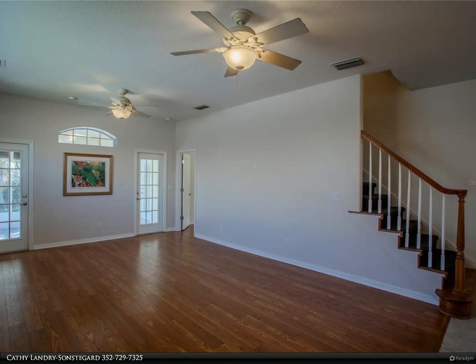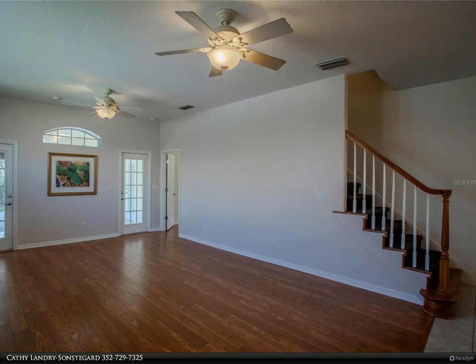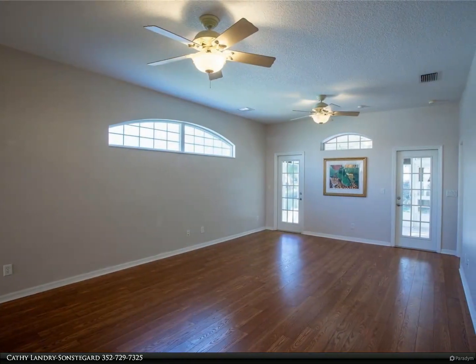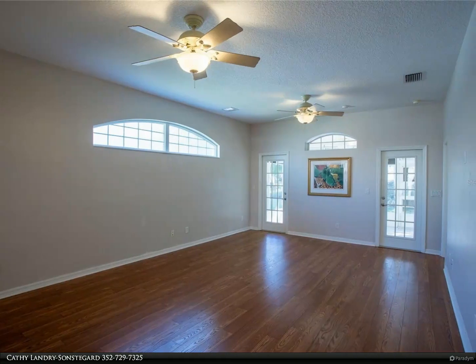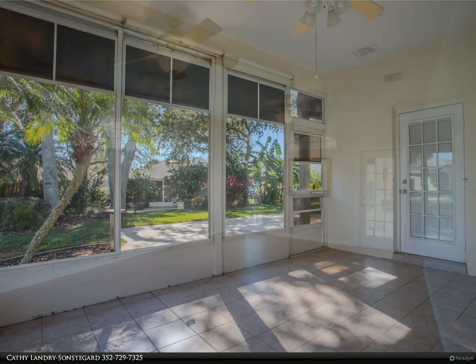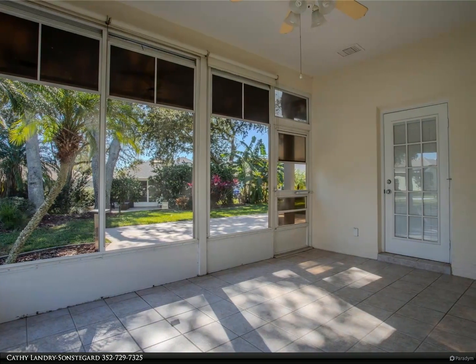The huge, nicely appointed kitchen will not disappoint. Abundant solid wood cabinets with pullouts, Corian countertops, large pantry, stainless steel appliances, and wonderful window dinette, all make this a kitchen of your dreams.